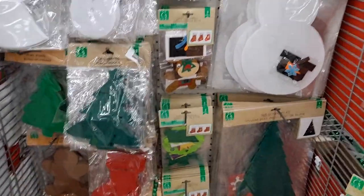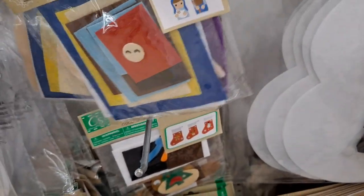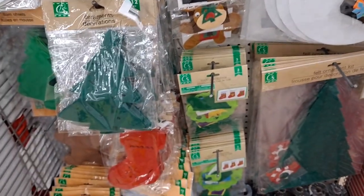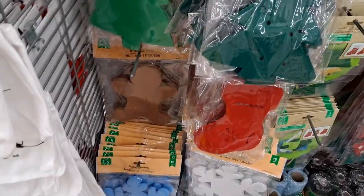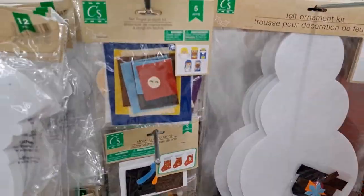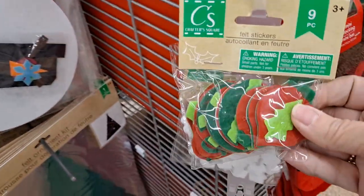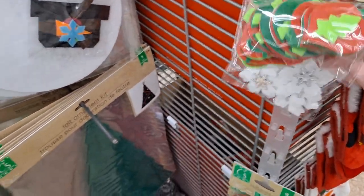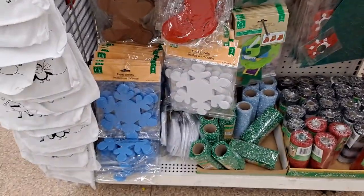And then here are the... I picked a set of these up. They had not only this, but they also had the animals and the Santa and Mrs. Claus. They're all gone. The only ones now are these. I bought all of them. Felt stickers. One more deco mesh.